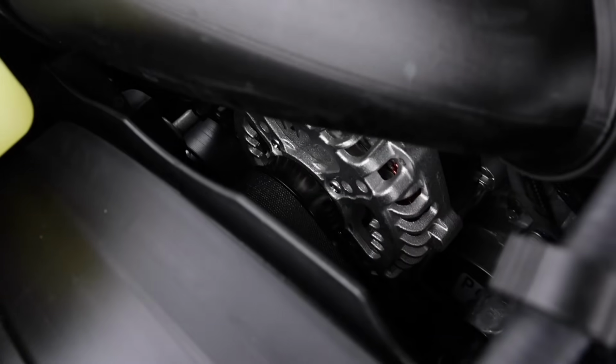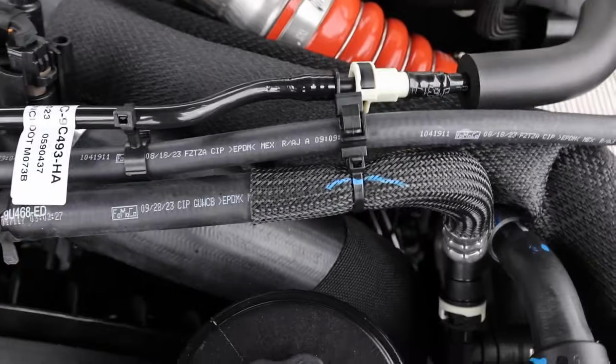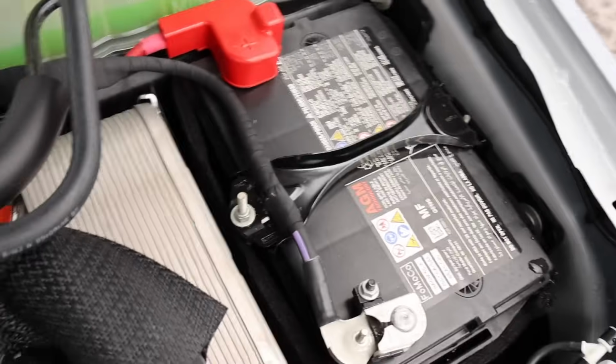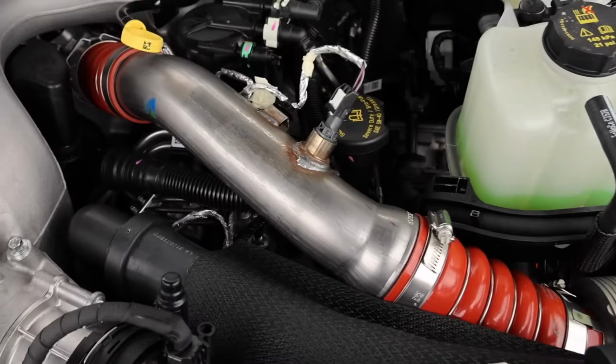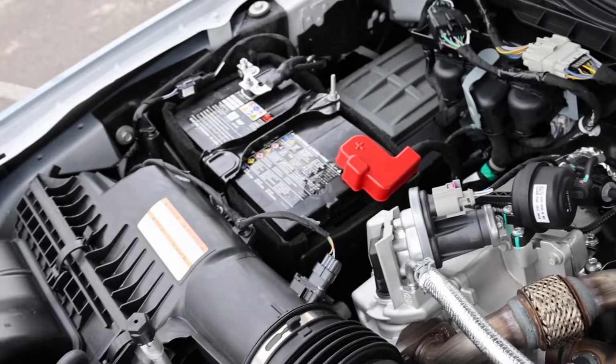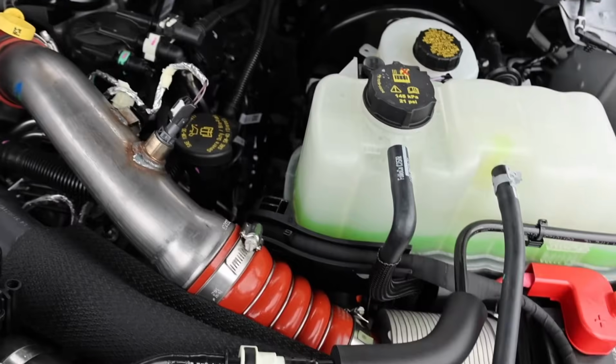This truck does have the dual alternators. The other one is right there. Of course, your dual batteries. And that's because of the 2,000 watts of power is why you have those dual alternators too. 500 horsepower, 1,200 pound-feet of torque. Let's go ahead and check out the interior.